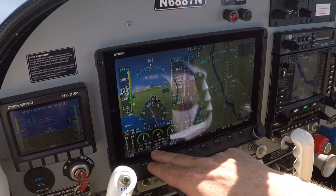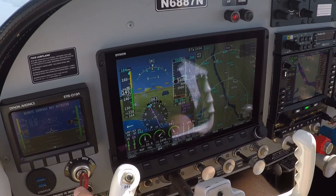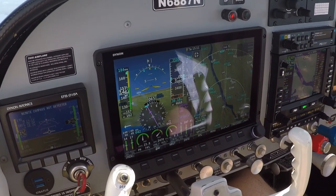Looking good, we're at 23.9, 24.7. On the RPMs, inches of 20, almost 24. Fuel is 14, this side, 14 that side right now. We're cruising along, I should probably pull up 3,500.